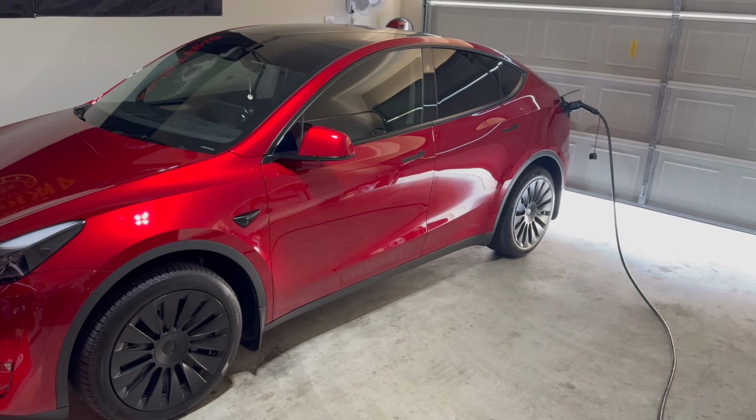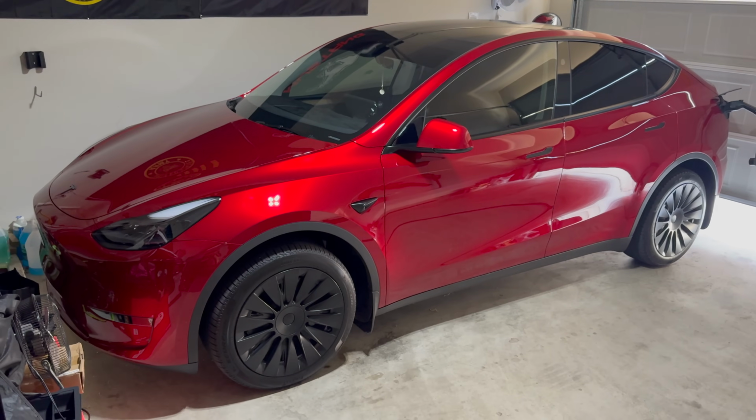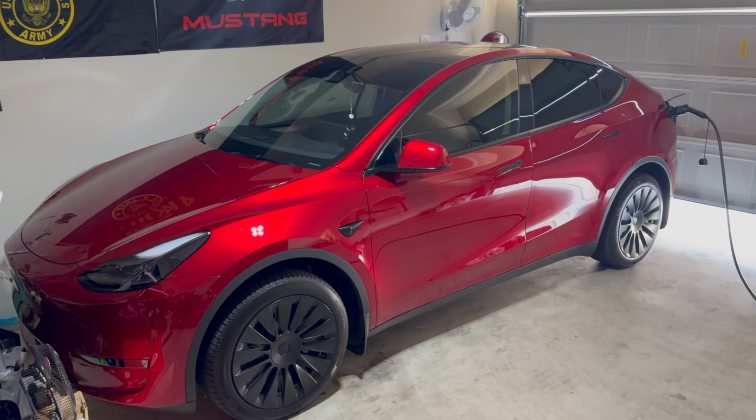Tesla recommends you just leave it plugged in when you're not even using it. That way you're never really inconvenienced. Here's what I recommend, and let me get to this question right now. What if I'm going to be out of town and my car is going to be sitting for a month?